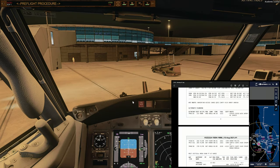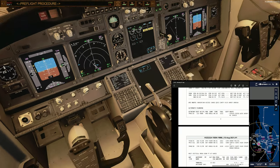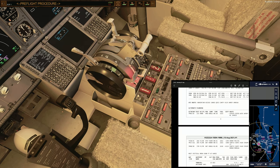Check our oxygen. All looks good. Okay, TCAS off. Everything is fine here. FMA is pretty much clear. OV speed is normal. I'll check the flight button in a moment once he's ready. Got 122.